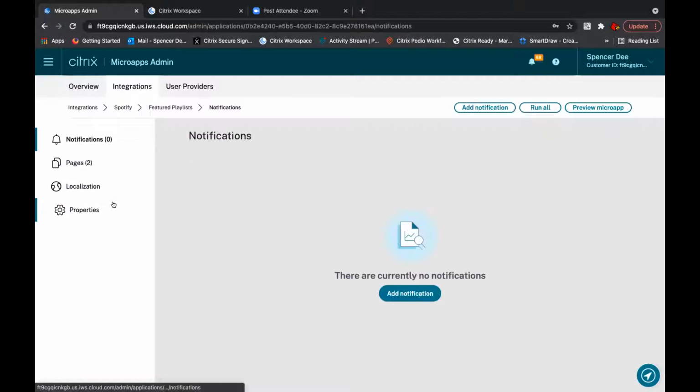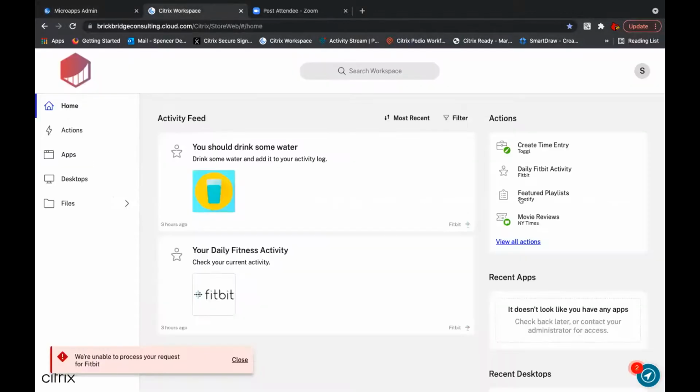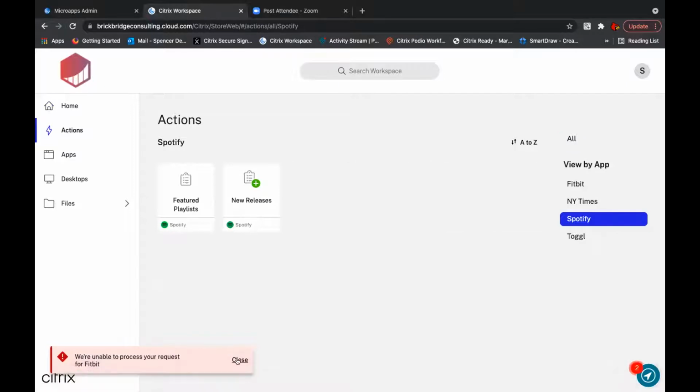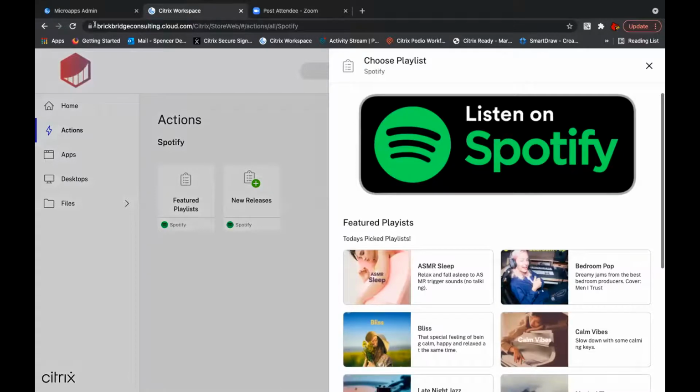Next, I'll get into the specific microapps. So for our featured playlist microapps, we didn't necessarily need any notifications. We went straight to pages. So you can see here this little action button. That means it's our action page. So for our featured playlist microapp, you can see here when we click into the microapp, the action page is the first page that appears.